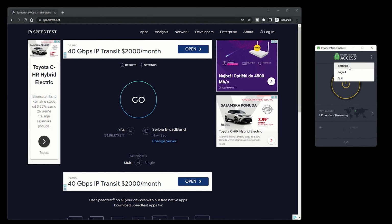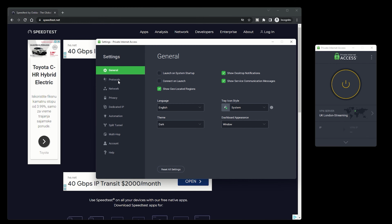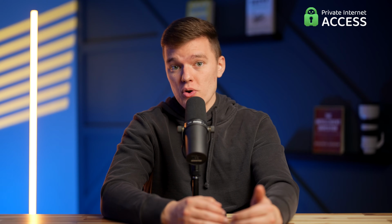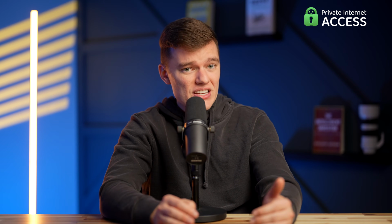PIA has pretty fast speeds, and that's really what they're known for, at least on local servers, but it's quite slow on distant servers. To really grasp how fast Private Internet Access is, I carried out my tests using the OpenVPN UDP protocol with 128-bit encryption. It provided me with faster speeds compared to other protocols without compromising any security.